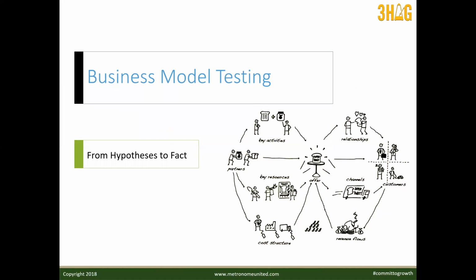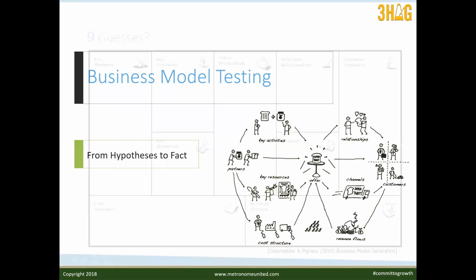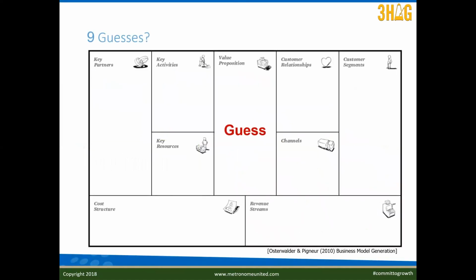Then how do we test the business model? How do we test what we wrote down? Because in this, it's like we might be gutting it out. They're going to call it guessing. So if we guess the value prop, hopefully we're not going to guess too much, but there will be a little bit of a guess involved. There always is. It makes people very uncomfortable.